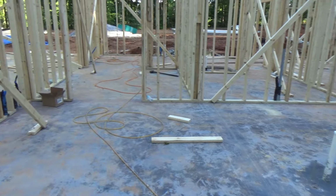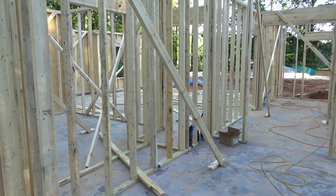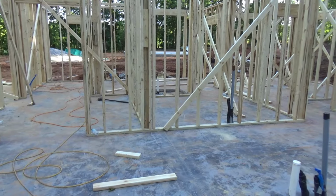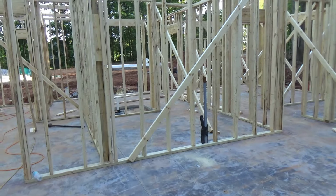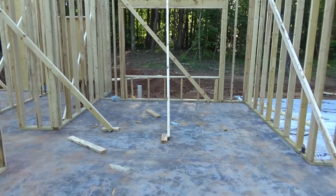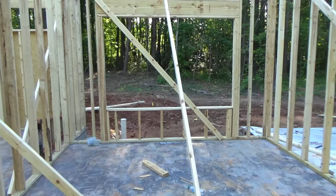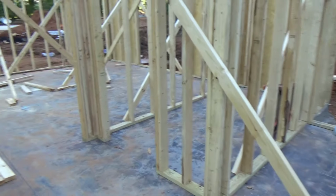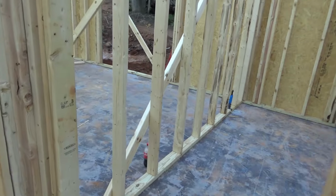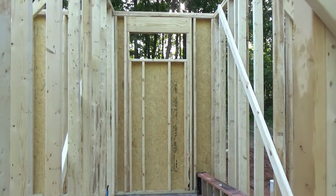It's the kitchen over here. There's where the island is. Over here is going to be the coffee bar, refrigerator, microwave. Back wall will be the range with the pot filler. There's the dining area. Lots of windows. And wide hallway to the primary bedroom. And here is the pantry.